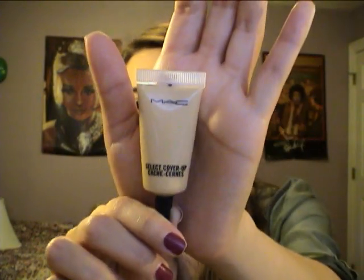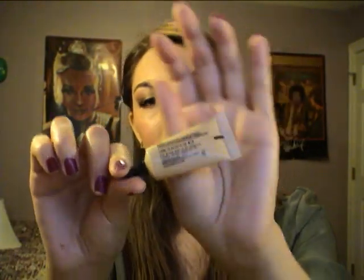So the woman suggested me this, and I've liked it ever since. I've almost gone through 4 bottles of this stuff. This is the Select Cover Up from MAC, and this is in the shade NC30. The reason why I'm using a cool shade is to cancel out the redness. Cool shades have more, I think, yellow in them, something like that, and it cancels out the redness. I don't know, somehow it works for me.